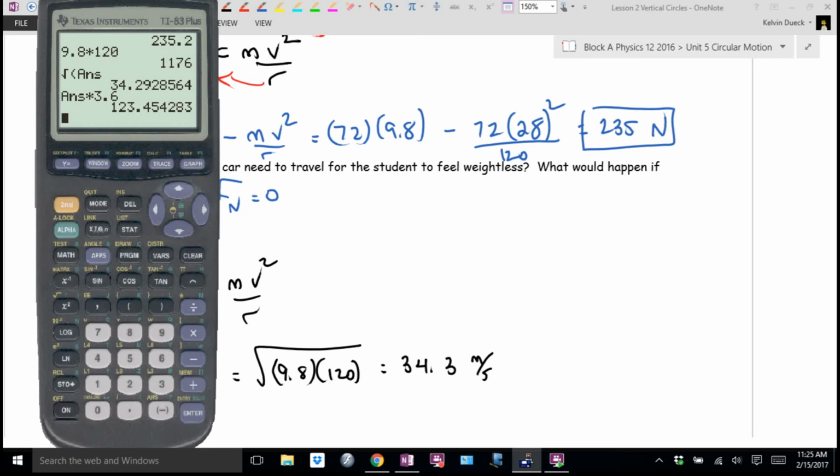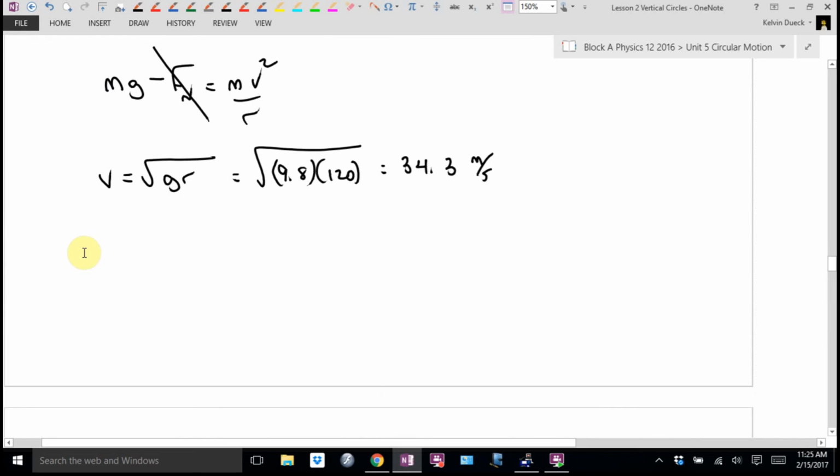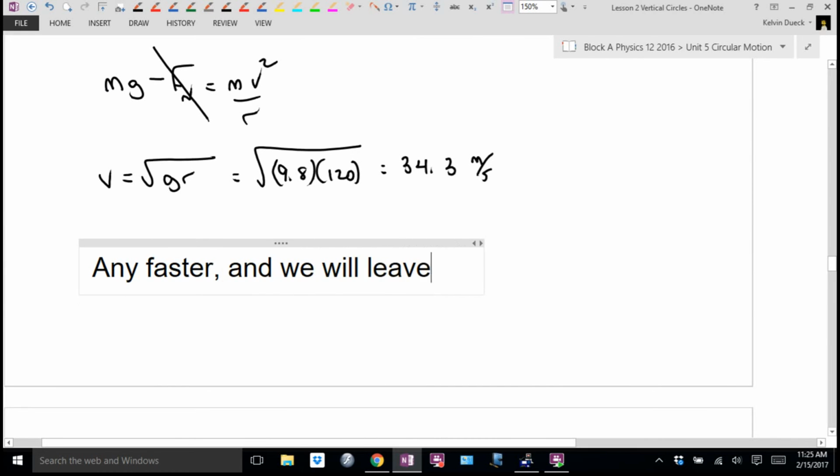What would happen if the student went faster? Get air, yeah. Any faster, and we will leave the ground.